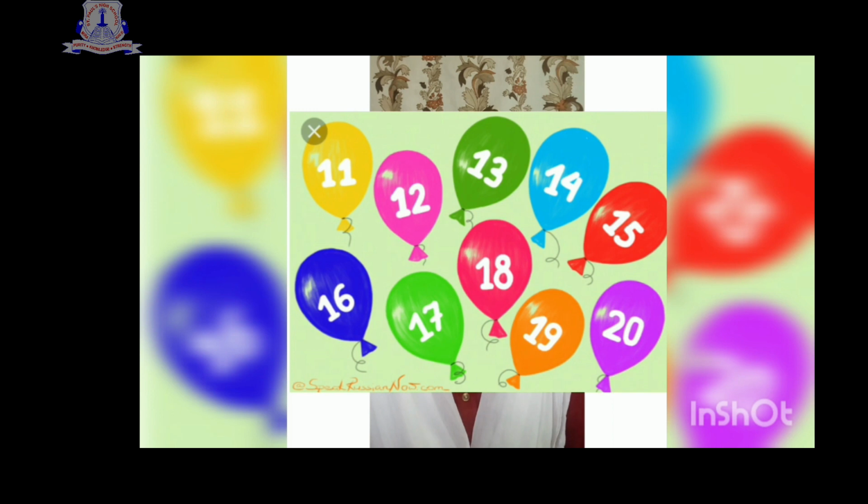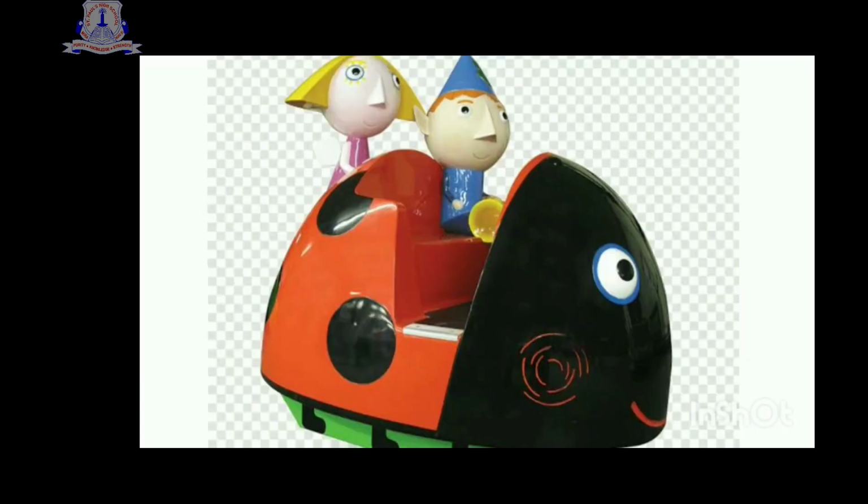Today's topic is the numbers. We are going to learn numbers from 11 to 20. Children, are you ready for it? Let's begin. So pay attention and listen carefully. Let's do a jolly ride with our numbers from 11 to 20.